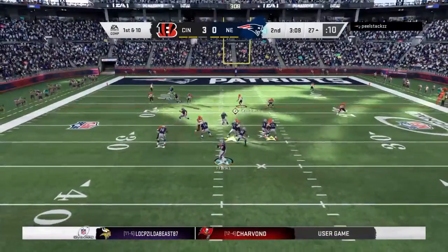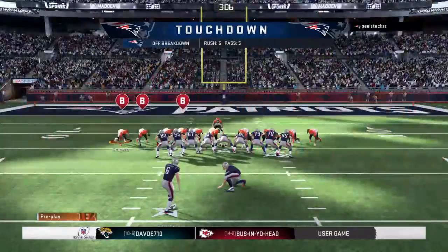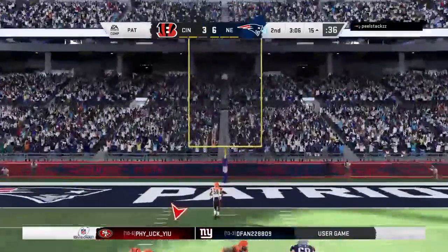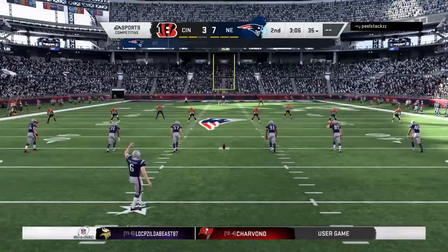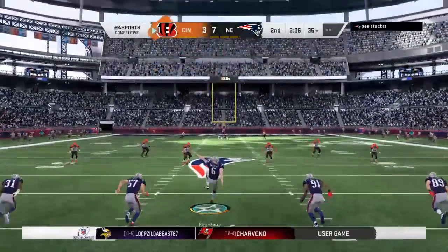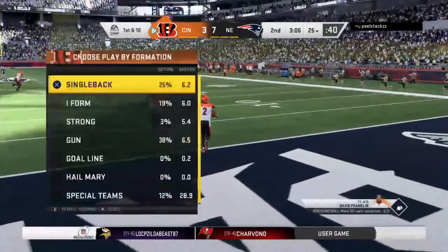On 1st and 10, Franks. He's going to let it go deep, and this is caught. Touchdown, Patriots. In for the score, and the Patriots have taken the lead. Extra point splits the uprights, and that makes it a 7-3 lead. Out is the kickoff unit as they run up and send this one away. And a fair catch signaled for and taken successfully.